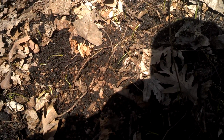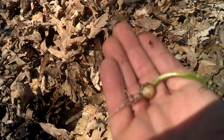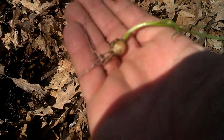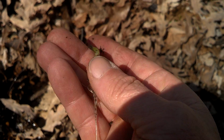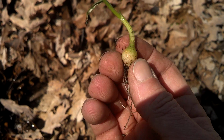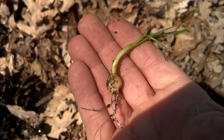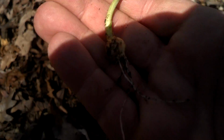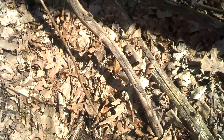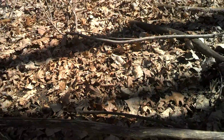Well, there's one that's up. You know, it's not even covered by soil, so I might as well take that one too. But you can see it's just a little tiny bulb. I'm sure, you know, because I'm going to cut the green stuff off and eat it. I'm going to plant them bulbs. They'll come up in my yard. These are pretty hardy little bastards. That's nothing for them. You can transplant them very easily.